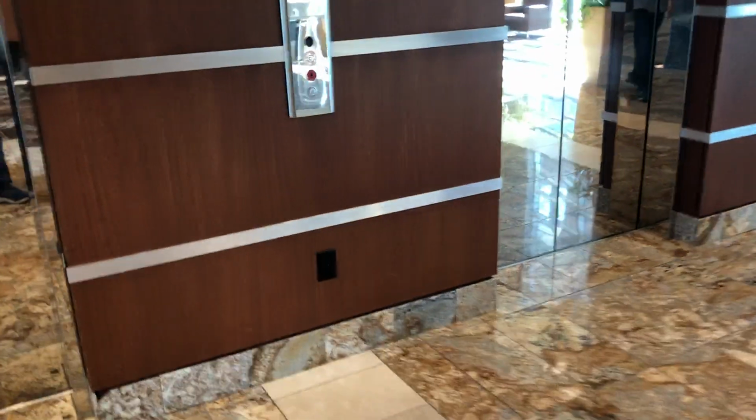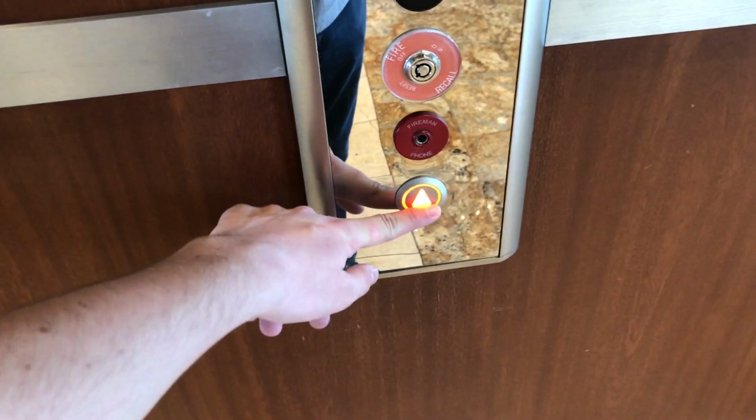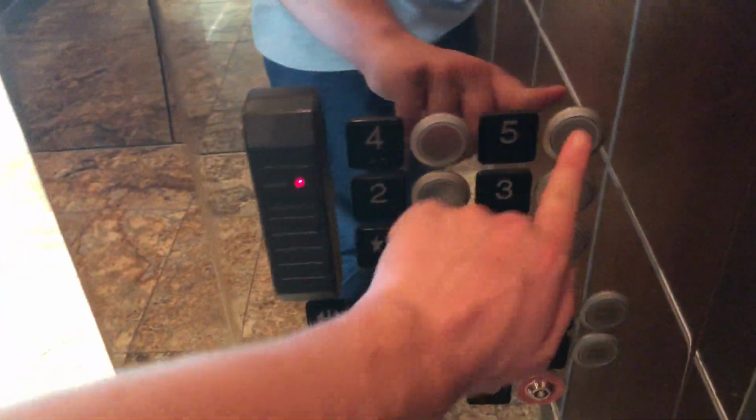These are the elevators at Diamond View 2 at American Tobacco Campus in Durham, North Carolina. These are KONE with KSS 500. EcoSpace or MonoSpace, I'm not entirely sure. These are very mirrored chrome elevators. Up to 5. Here we go.